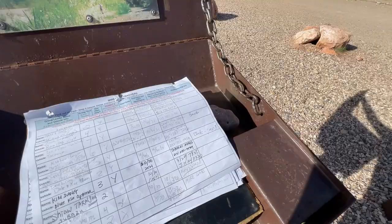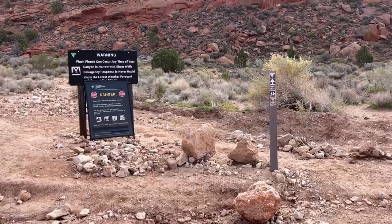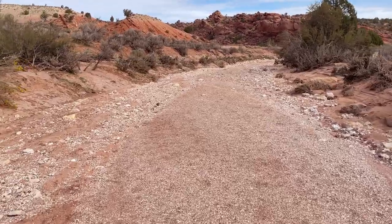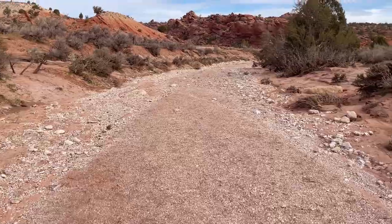There is also a register to sign. Although the hike from Wire Pass to Buckskin Gulch is considered easy, it is important to be prepared. It is 11 a.m. Utah time, 10 a.m. Arizona time. Seems pretty clear. The path here, very, very excited.